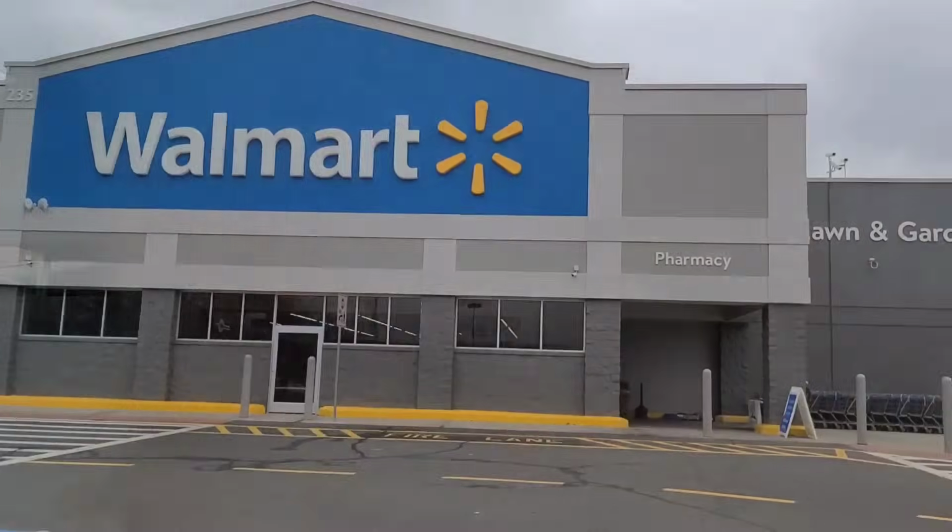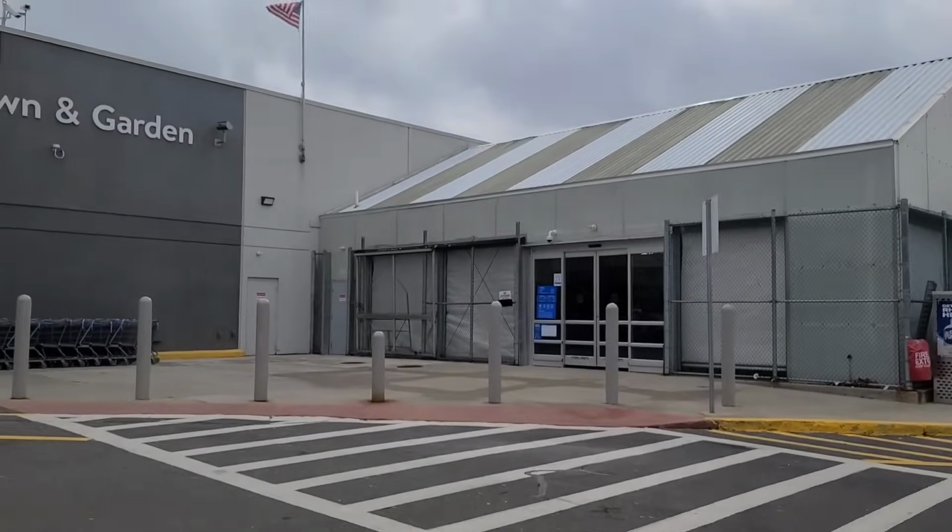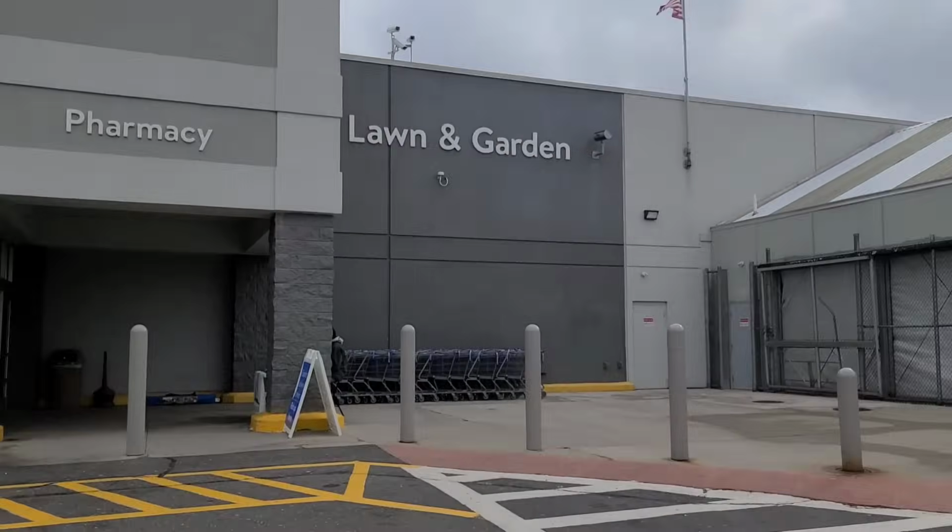Let's go to Walmart. Normally they have their plants in there, but there's nothing in there right now, so we have to go inside. Okay, so never mind on Walmart. I went all the way to the back and I literally could not find where the garden center connected to the store. So I peeked through the doors to the other side and it just looks like there's nothing. There were no plants. I didn't see one single plant anywhere.